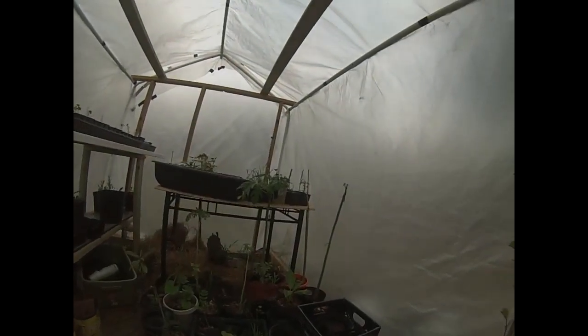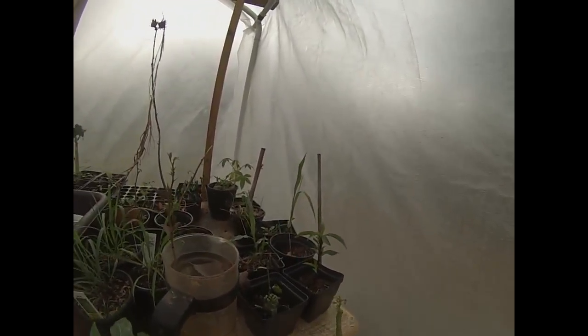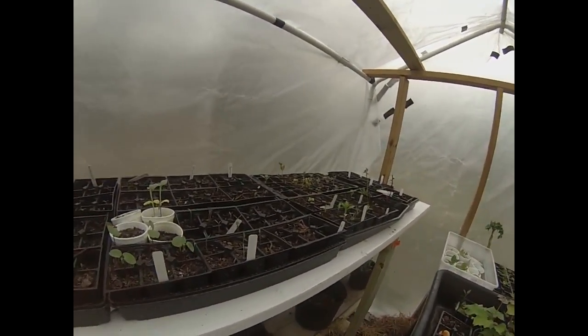And then this is our greenhouse where we start all of our plants and trees. As you can see, we have an assortment of cuttings and seeds. I think we got some roselle coming up right there. Yeah.